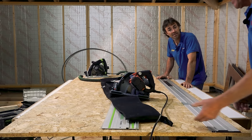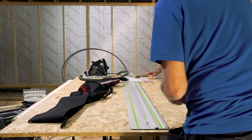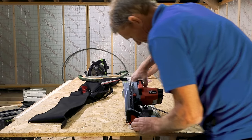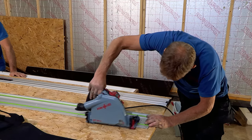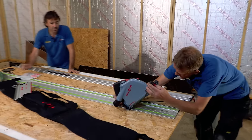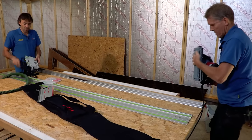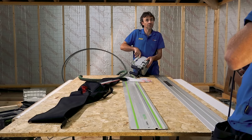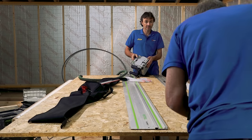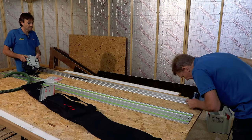Yeah, I mean, okay, does this work on this track? I very much doubt that. I mean, it's no chance. Why is that? This track's got, if you look at the Festool one, it's got a much, much wider groove for the track. This is tiny, isn't it? Yeah, that's tiny. So that is a real lock-in, isn't it, there?